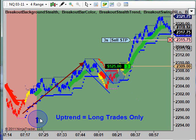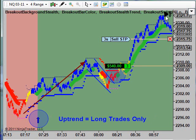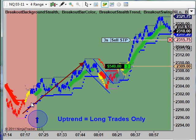We get a long signal way over here around 7:20 or so Pacific time. We go into an uptrending move. You see here we have a green background. This is an uptrend. We're trading only the long side. We're looking for buy entries on pro pullbacks into support. We got our green stealth line here, for breakout trades.